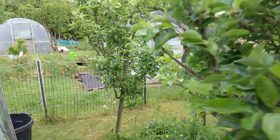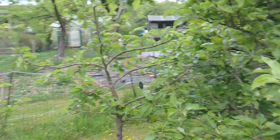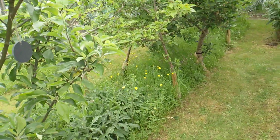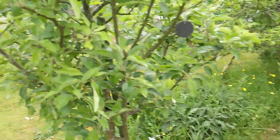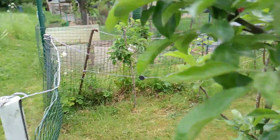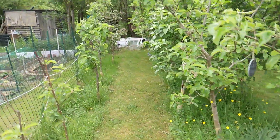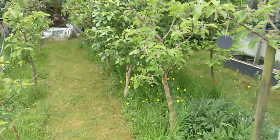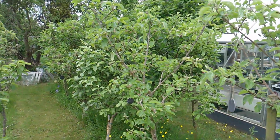And finally the fruit area with all the apple trees. It's one of my favourite areas. It's lovely to see all the wild flowers underneath and the aquilegia. See if I can get past this tree. It's lovely, nice and peaceful. Lots of different varieties of apples there.